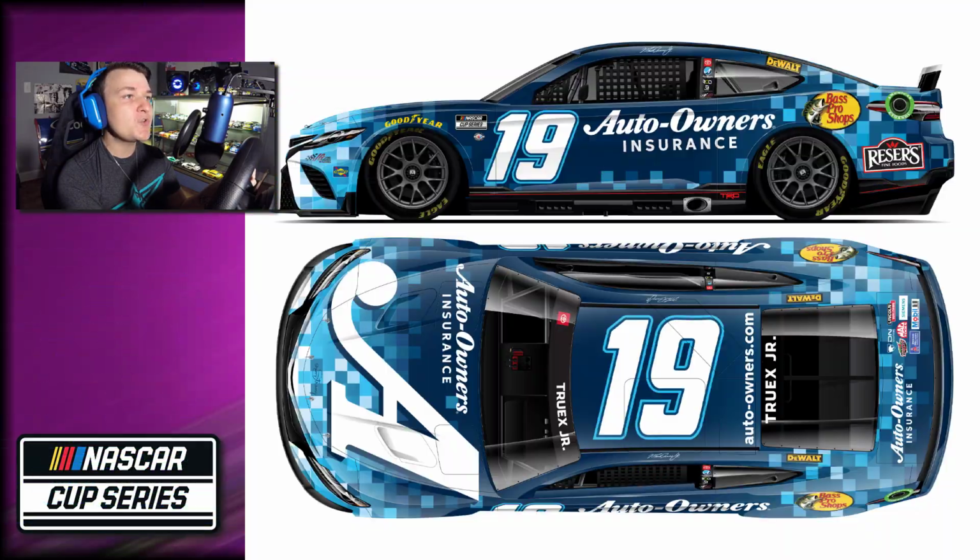Now, Martin Truex Jr. may possibly be on his final NASCAR Cup Series season. I hope he sticks around a bit longer. I love seeing Martin Truex on track. I feel like he's a big personality. This car is the Auto Owner's Insurance car. We got some blue on it, some white on it. Looking great, man. If this is going to be his final season, I'd like to see him do something special with Bass Pro Shops when they drop that paint scheme.